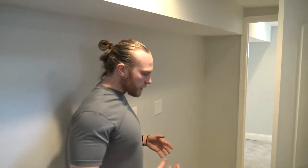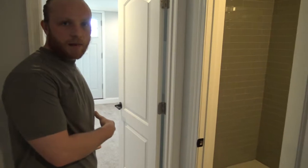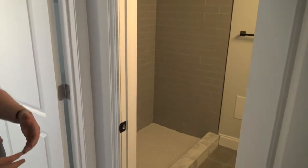One of the things that really adds value in properties is either adding bathrooms or adding bedrooms. So we added a legal bedroom here, which would probably be used as a guest bedroom, and we added a bathroom. So neither of these existed.